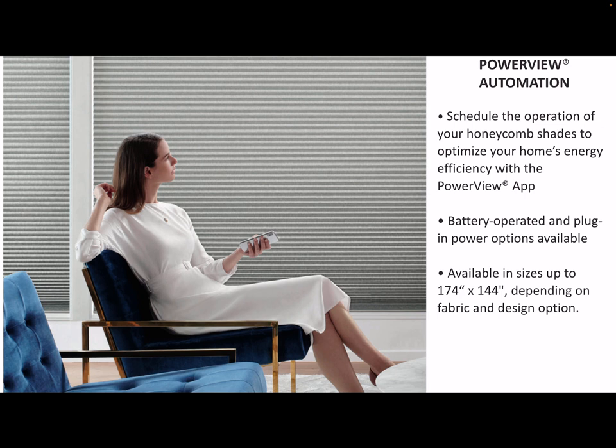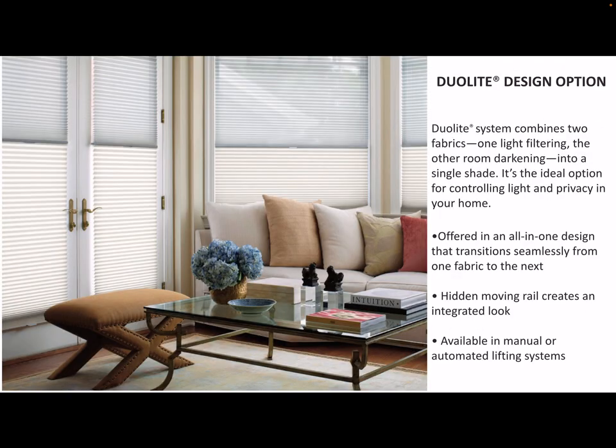So basics on lifting systems, and now we move on to design options. What else does Duet do besides Architella and the different pleat sizes that we carry? We call these design options. Dual Light is one of them. And I don't know if you have, can we bring it in?